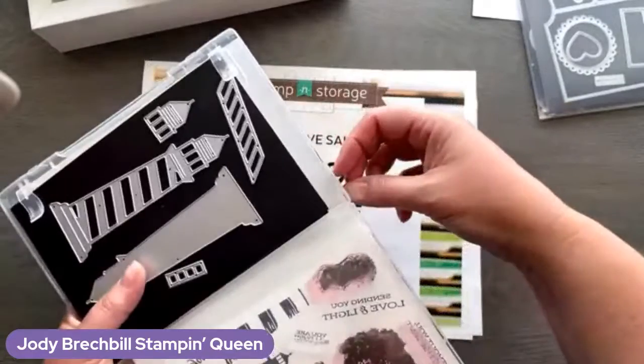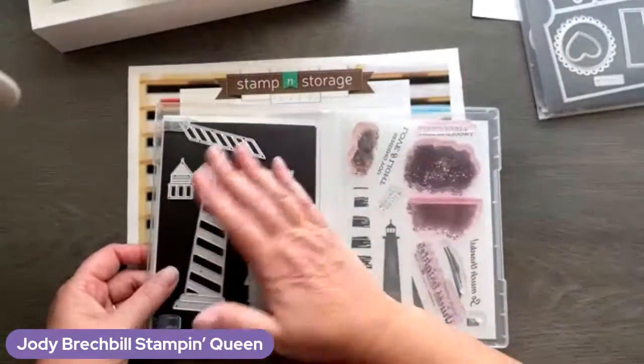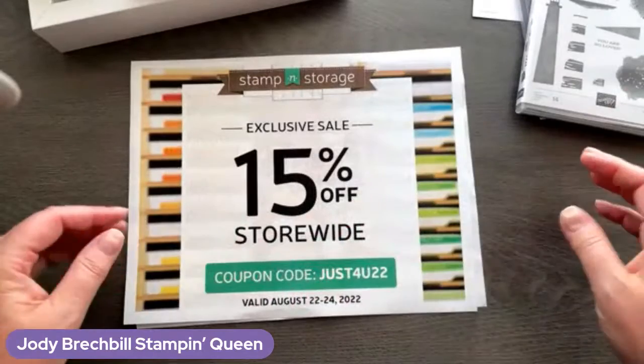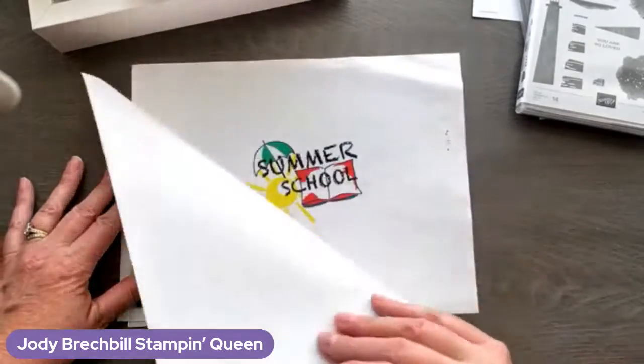Okay, so that's the Stampin' Storage one. I get asked about that one a lot, and I really do love the fact that it keeps my magnet from flipping and flopping when I'm opening and shutting my case. So makes sense, everybody? Anybody have any other questions about Stampin' Storage? Yeah, you're going to check it out today. I love that. Let's see what else we have.